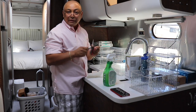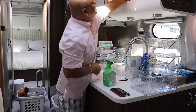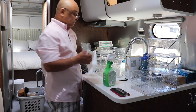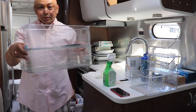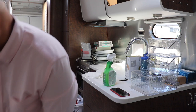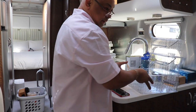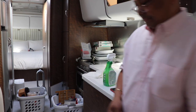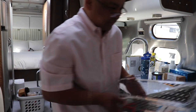I have been looking for this. Okay, for now we're gonna put all of this in the couch. More storage stuff. More storage stuff. Now move the storage stuff over here.